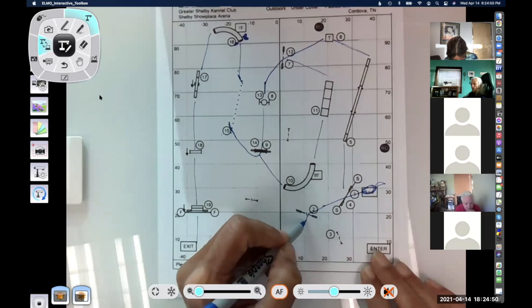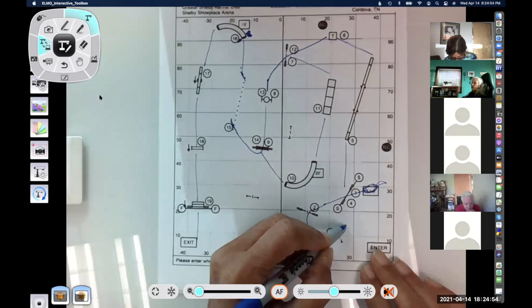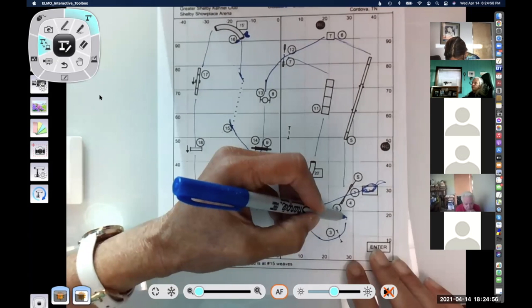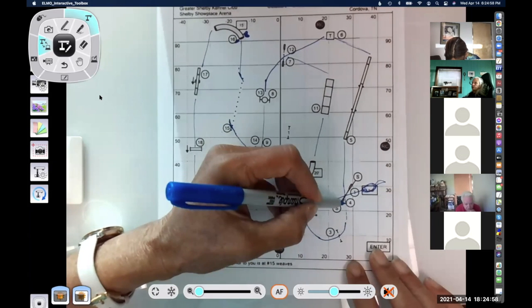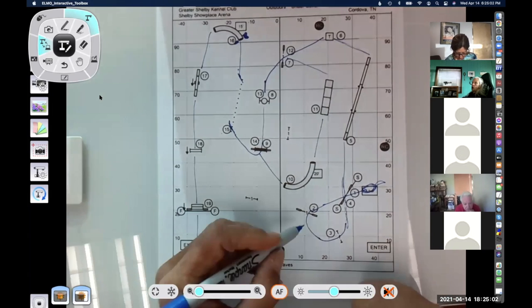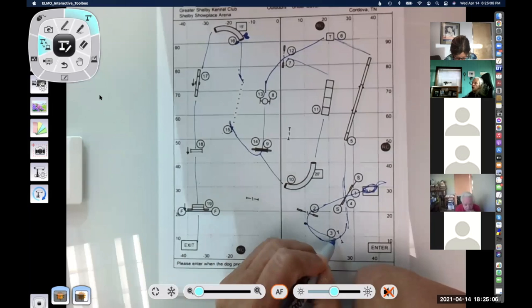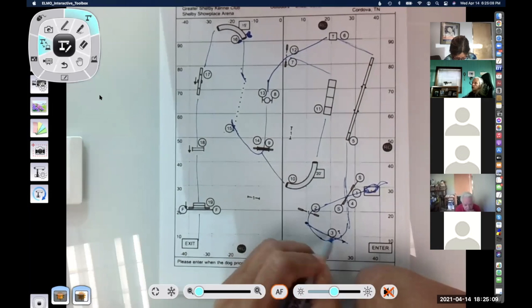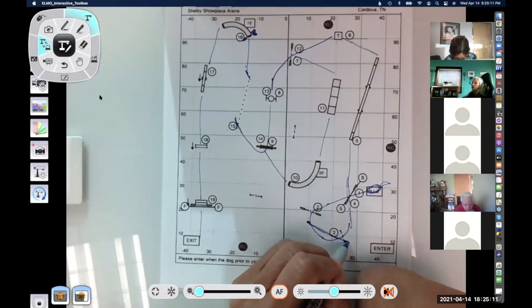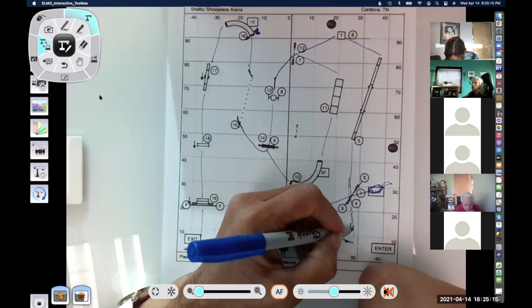this turn, 3, 4. And then I really want my dog to take that jump like that. So that's going to be fun. And the dog is probably going to land more out here and take this jump more like that. They don't actually do these little arcs. So I want the dog to turn pretty tight on landing there.